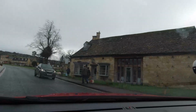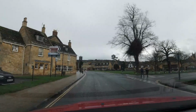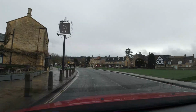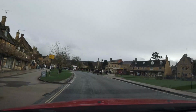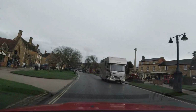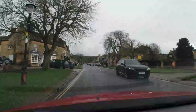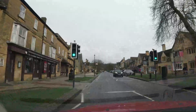So we've come to the old village, a beautiful village of Broadway in the Cotswolds. Oh, look at that, Broadway Hotel over there. Beautiful place there. This is the high street here. You're correct, yes. This is their shop here. It's a tourist attraction.